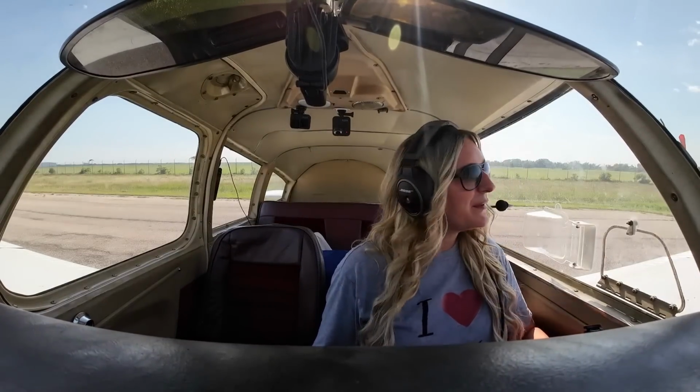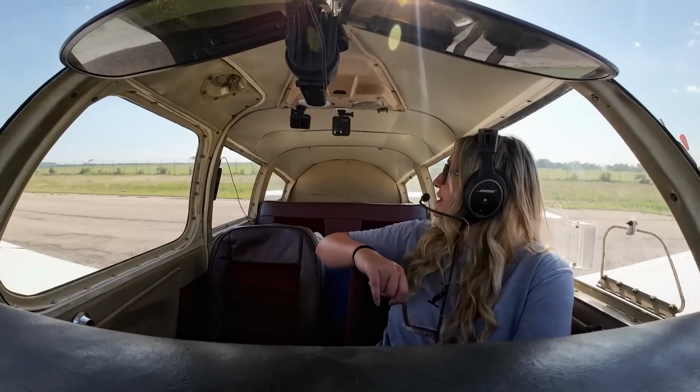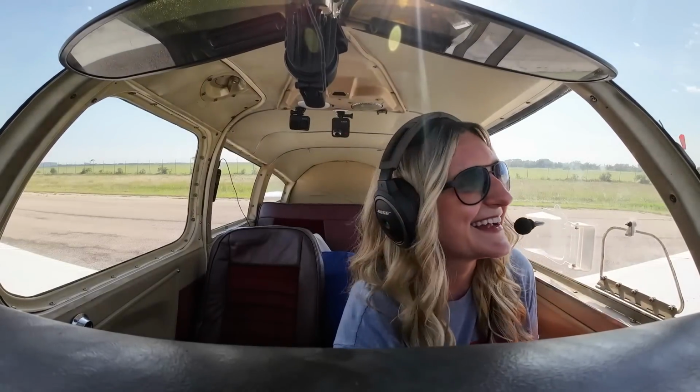I am not going to open up my air vent until right before we get cleared for takeoff. Everything else looks good. I don't see any bees swarming in the back, so hopefully that's a good sign. And let's get the heck out of here, shall we?